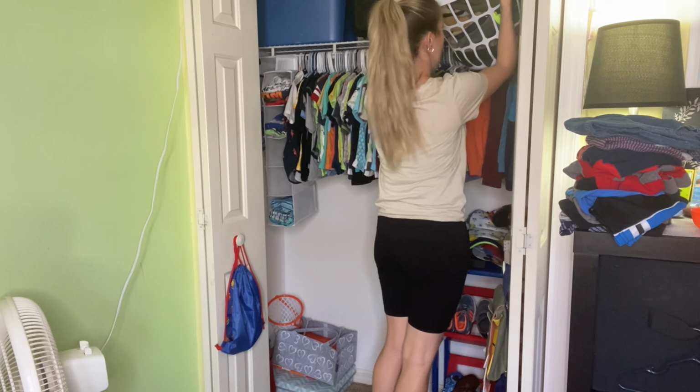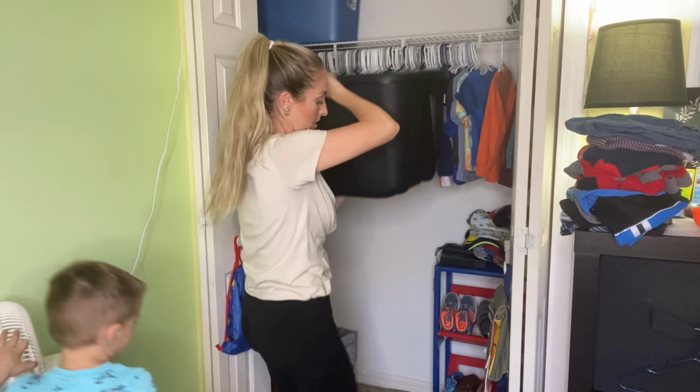Now I'm just pulling down the next bin that I have up here on the closet to go through these clothes. So next I'm gonna go through the stuff that he has to grow into. I'm gonna pull out and see if any 3T or 4T fit him, because sometimes I forget to go through the bin and he'll have stuff right up there that fits him.